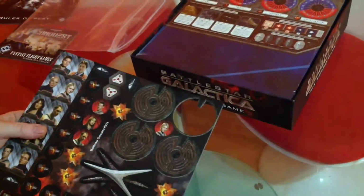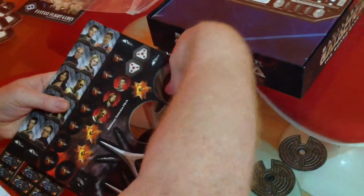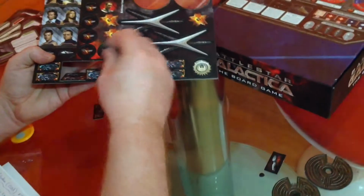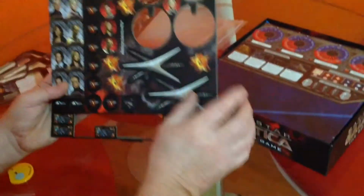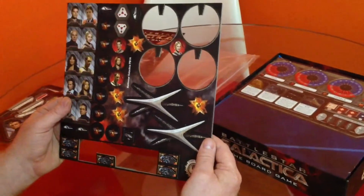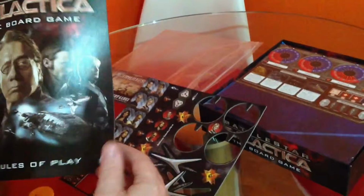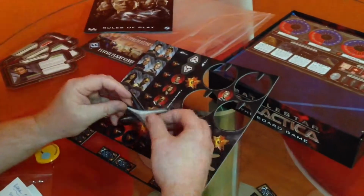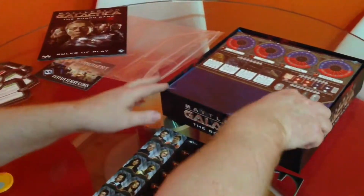So there's the wheels that make up the board. Let's say these tokens are falling out nicely. These are population tokens, as people that played the game will know. Characters for the standees, pilots, and these, what the heck are they called? These base stars. Yeah, these are in the first expansion. I think it's Pegasus, the first one. You get plastic base stars, which would be quite good if you paint them up, I suppose. So anyway, there's a punchboard sheet.